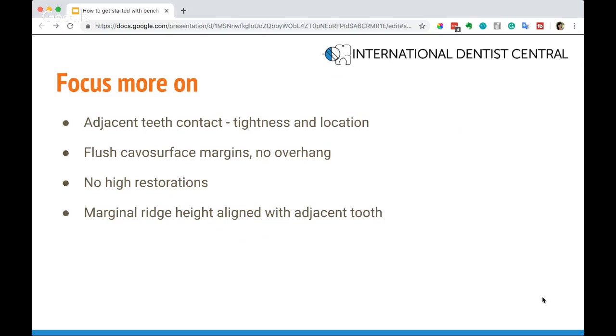But if for every single, let's say, amalgam restoration, you're too afraid that you would open it up, so that you always stop early, then you're never actually going to get that feel for exactly where to stop. And too many times I see overhang. Also, high restorations, amalgam and composite, both. Super common. It's along the same lines of not removing enough excess material. Remove, remove, remove. Just try over removing just to get the hang of it. And also, please make sure your marginal ridge height is the same as the adjacent tooth.